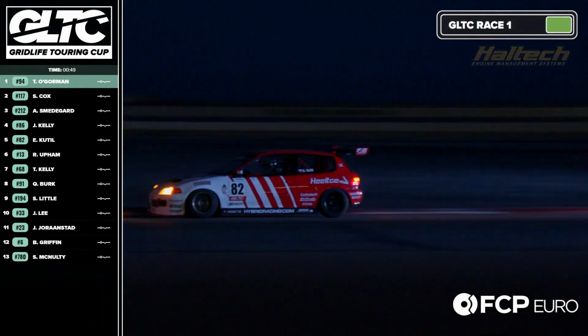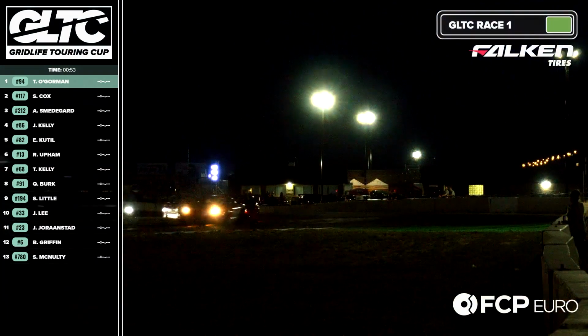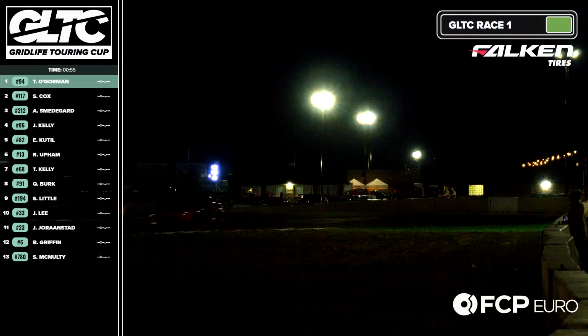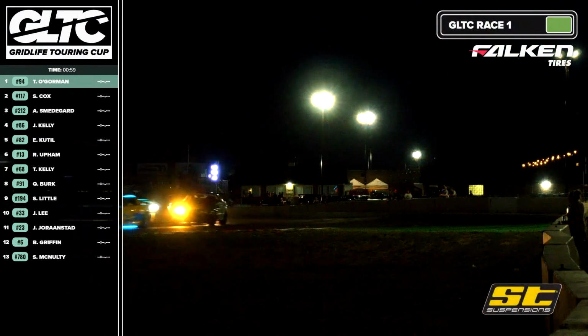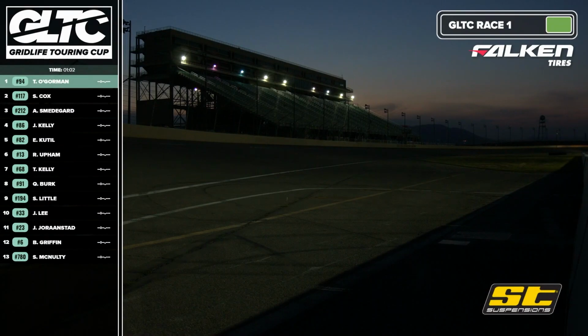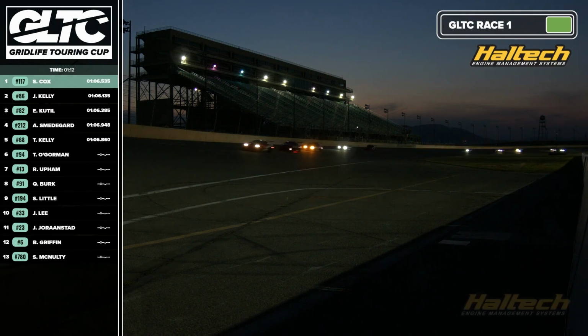In 3rd place, there's Eric Till in the 82. Riding in behind, we thought that car would be dominant. He has not been so far this weekend. Through the middle of the infield section, a crazy start, and got Abe Schmucker back in here. Abe, we saw a crazy, crazy launch to the green flag. Tom O'Gorman came rocketing through the field. Chaos and confusion. He dropped to the back, but looks like Stephen Cox going to lead the way through in the 117 in his C5 Corvette.